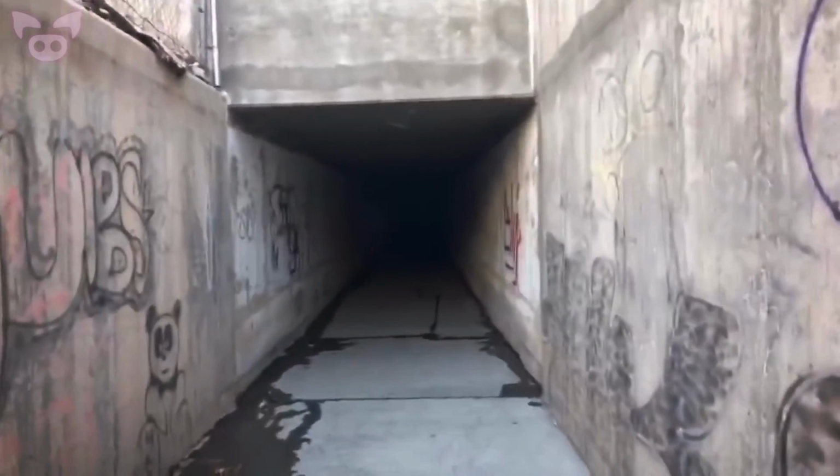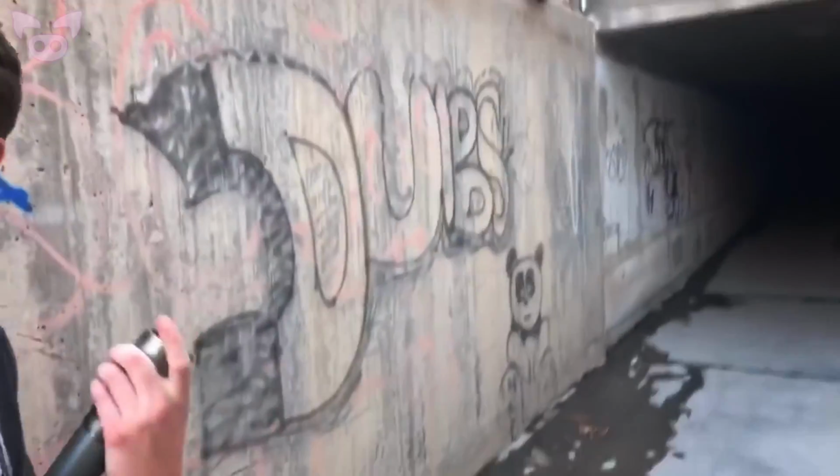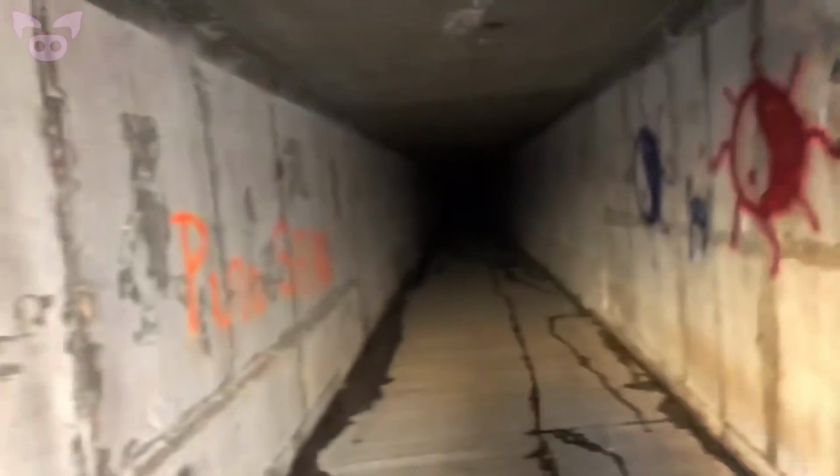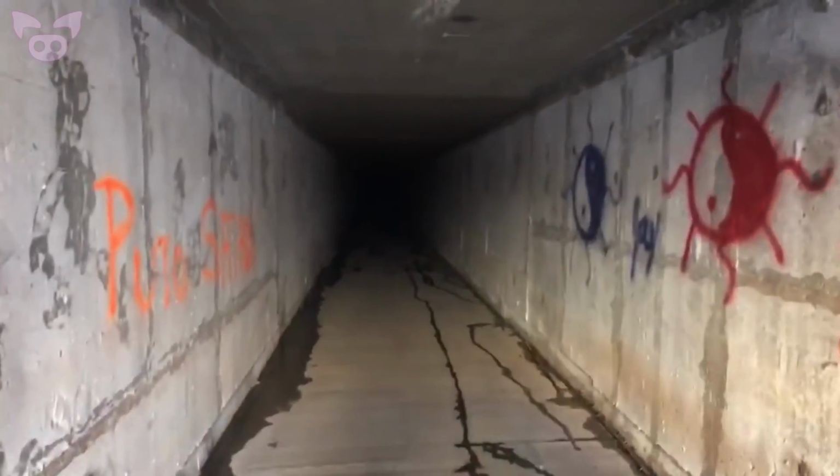In this video, the group returned to the same tunnel, hoping to catch another glimpse of the creature that previously sent them running in fear. The explorers enter the tunnel in the broad light of day.